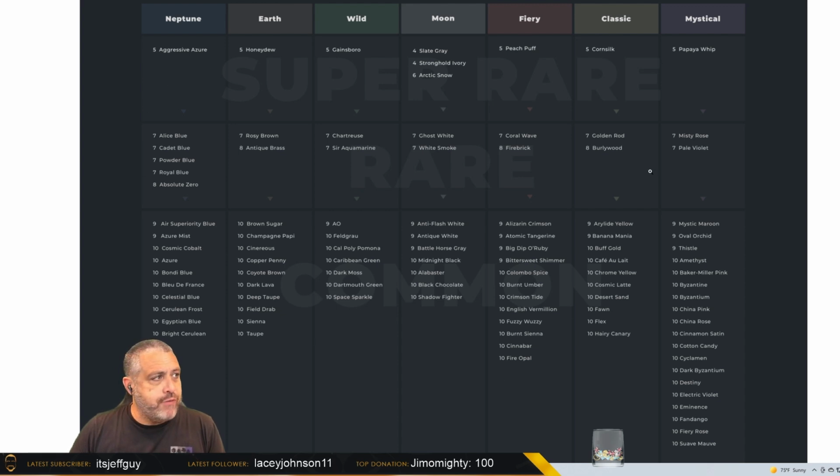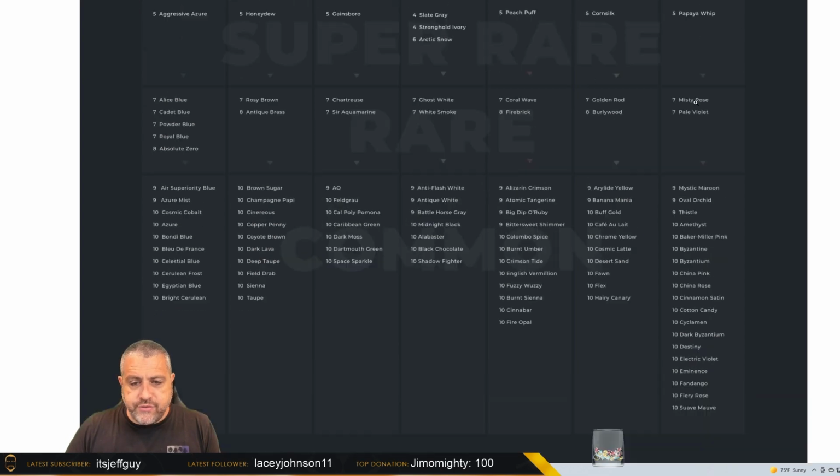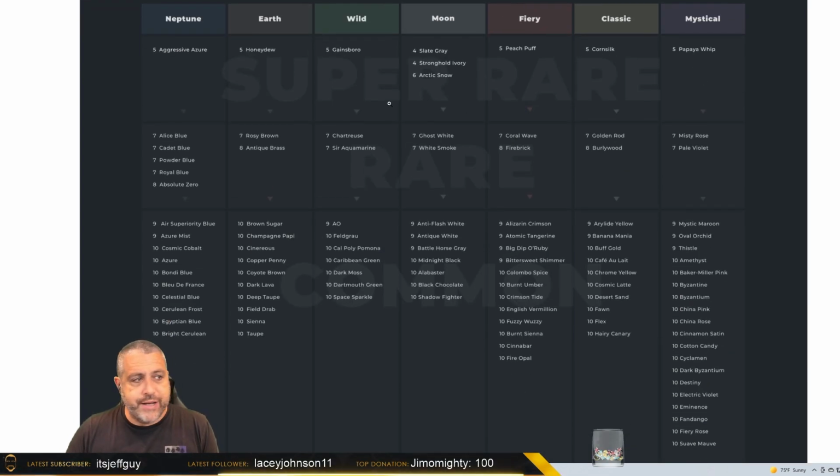This chart right here, you see the numbers by each one of the horses, or by each one of the colors of the horses. We have the top tier, which are considered super rare. We have the next tier, which are considered rare. We have the bottom tier, which are common. All these numbers add up to 1,000 right here.